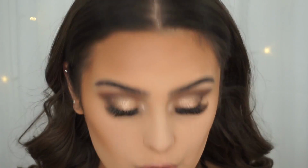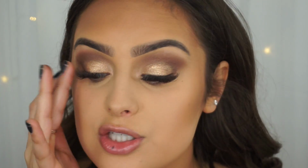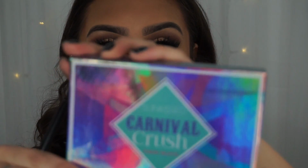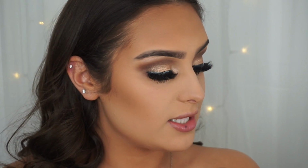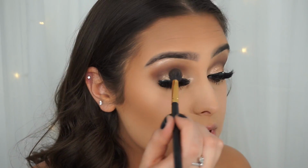So what I'm now going to do is pop some eyeliner on my lid and then some lashes on, and then I'll be back. So I've applied the lashes and stuff. I'm then going to use the Sunkissed Carnival Crush Cheek Palette. Look how cool this is. It looks like this. I'm going to go in with the top two shades, and I think I'm going to pop this also in my crease just to bronze it up a little bit.